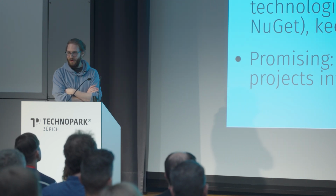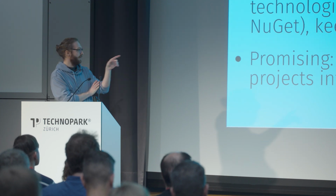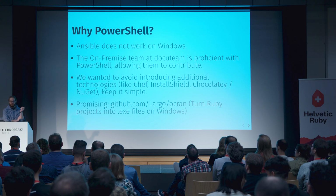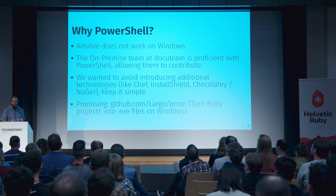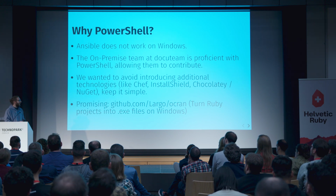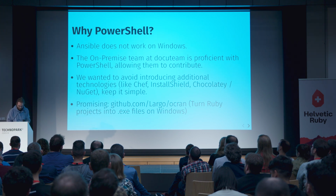One thing I stumbled upon during research for this talk is this project called Ocran by Largo. It promises to turn Ruby projects into single executable files on Windows. I did not have the chance yet to check it out, but it would make our lives a lot easier, I assume, because then we could replace the zip file with an actual executable file.